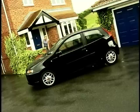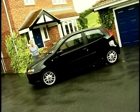So, this is the new Fiat Punto, our bath. It's Italian, it's stylish, it's sporty, and I've heard that it's really quite fast. But is it just mutton dressed up as lamb? Or is it something really rather special? Shall we find out?